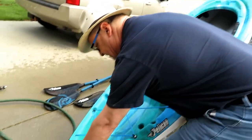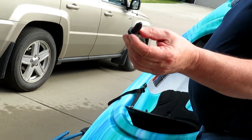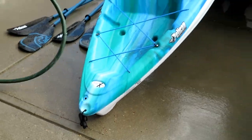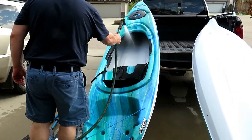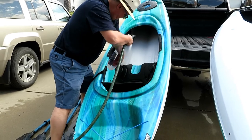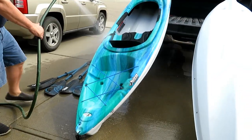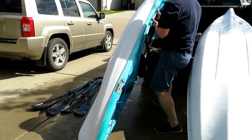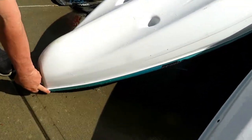Secret tip, this is a drain plug. You pull that out, you rinse the inside of your kayak out, and then flip it over and water will drain out of that hole. Don't lose it. Flip it on the back again, or on the top of it. And you can see the water draining out of that drain port down there.